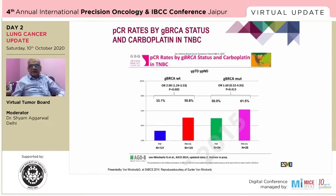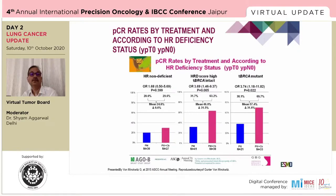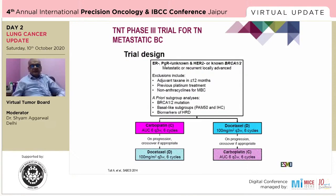So I think this is what they were mentioning about the role of carboplatin in patients with BRCA mutant, where one can opt for platinum-based chemo in a BRCA 1 or 2 positive. Next slide, please. I think we'll skip these slides. This is the same data. So this patient was given 4 AC followed by taxane. We can go on for a few more minutes if the time permits.